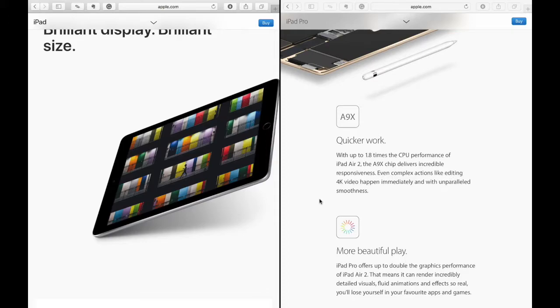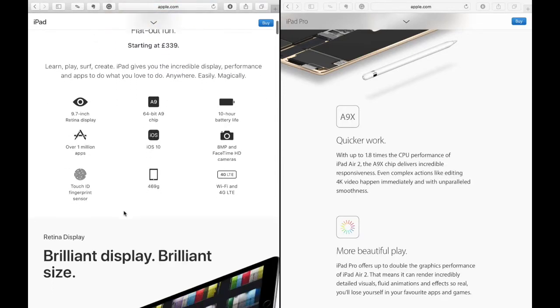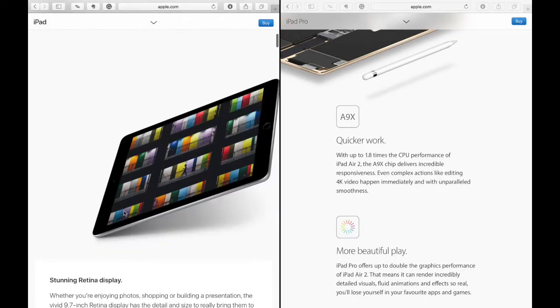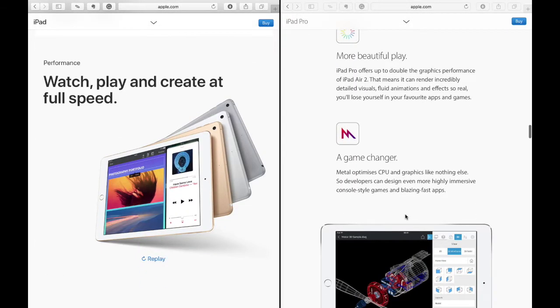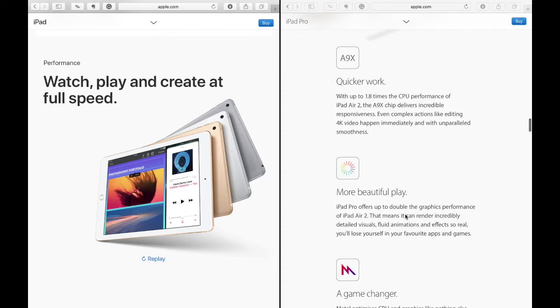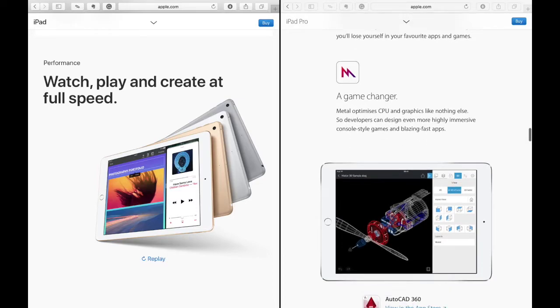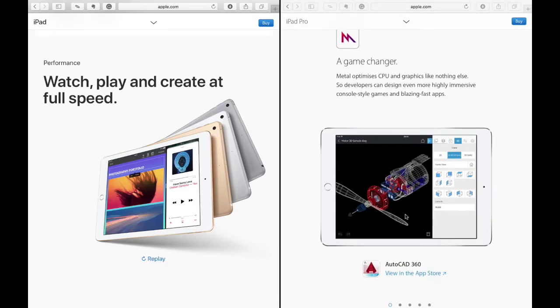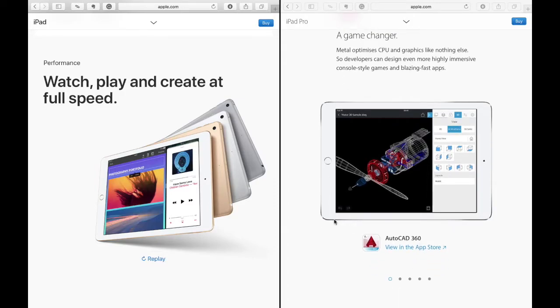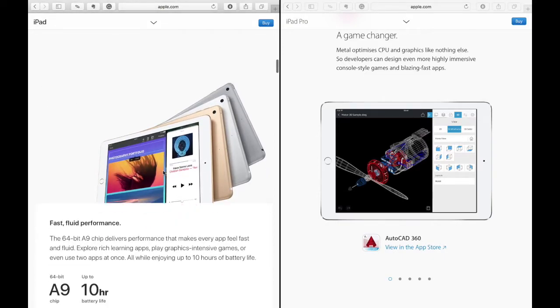Even complex actions like editing 4K video happen immediately. So if we just scroll up over here, as you can see, there's basically nothing about 4K over here. Right. So what I feel is that the iPad Pro has a more powerful chip, and because of that you can do lots of stuff on it. Say you've got data intensive, graphic intensive applications like the one over here, which you can see is a 3D sample from AutoCAD. If you want to do stuff like that, then the iPad Pro is pretty good, whereas I think that the iPad 2017 is just a basic sort of iPad.